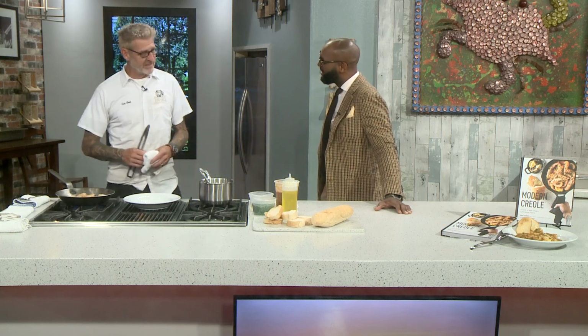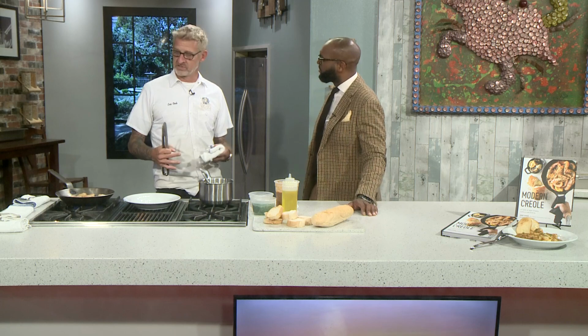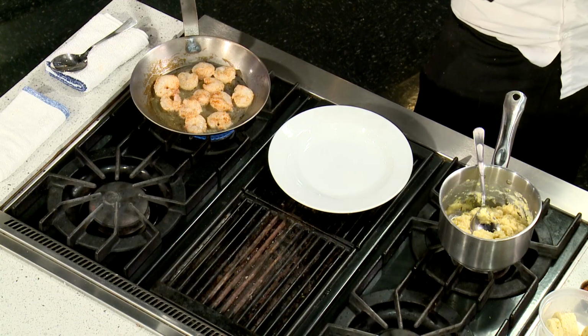Get a good plate. This is a signature dish over there. This is exactly right. This is one of the dishes that we have brought with us to St. John's new location on St. Charles Avenue, and it's the shrimp yassa.